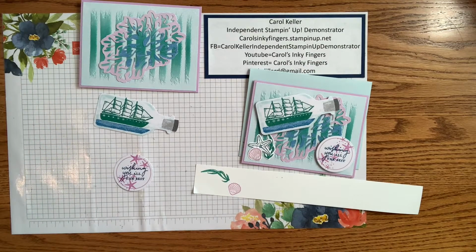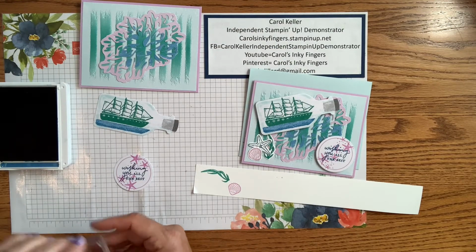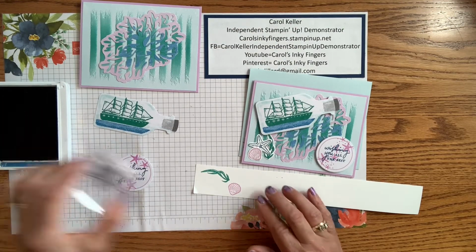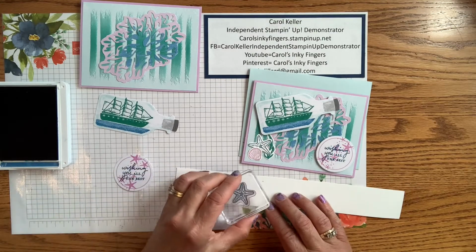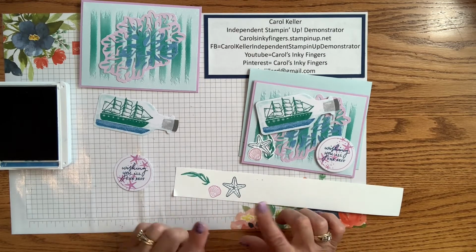And our stamping is, oh no, that's right. One more thing with Pacific Point, our starfish. See if he fits. Oh, maybe he won't fit. All right, that's okay. We'll just do it over here. And then I will cut these out. And I will be right back.